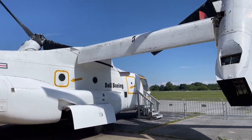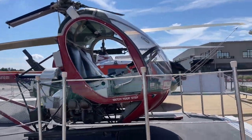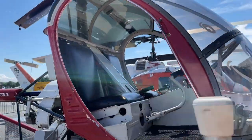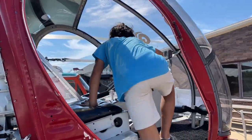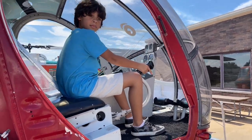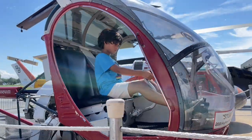Wish they were demonstrating this right now. That'd be pretty cool. There's all kinds of helicopters here. You can go inside, like this tiny little one right here named Stubby. So I'm going to go inside Stubby. Some of these you can actually go inside of. This is apparently at one point used to actually train people how to fly helicopters. That's pretty cool. They take it on tour now, apparently.